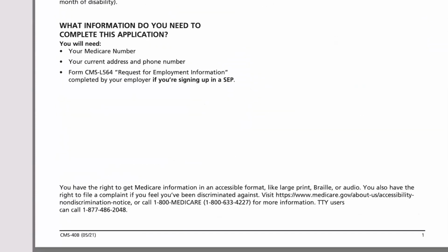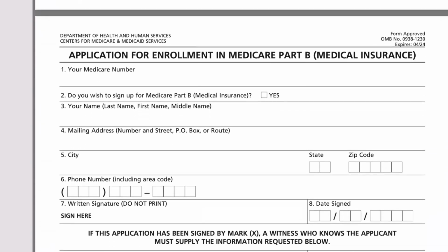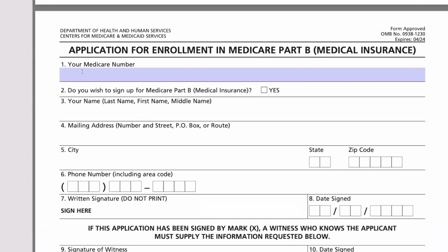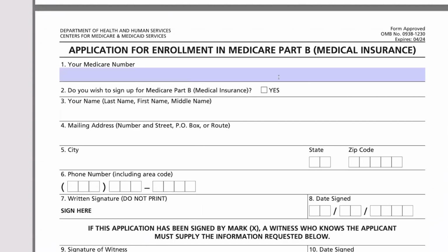So let's go down here. So you're just going to go ahead and put your Medicare number because you already have Medicare Part A. And it says, do you wish to sign up for Medicare Part B? So this is if you already have Medicare Part A, but now you want to go ahead and enroll in Medicare Part B. So you would click yes here.